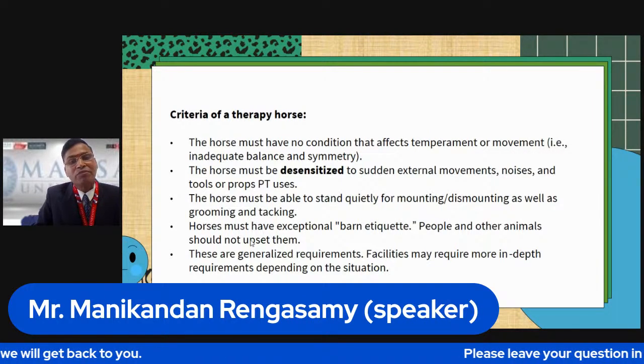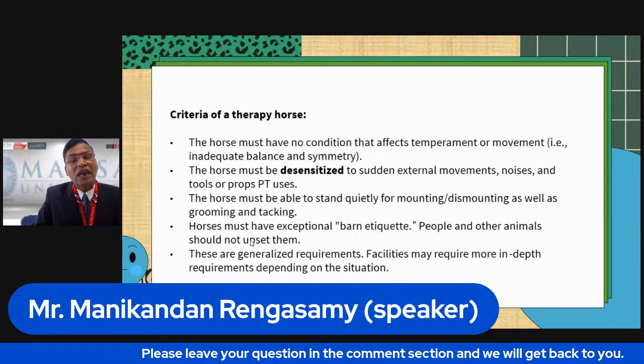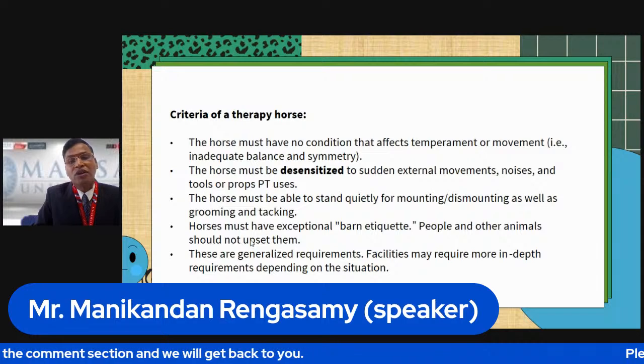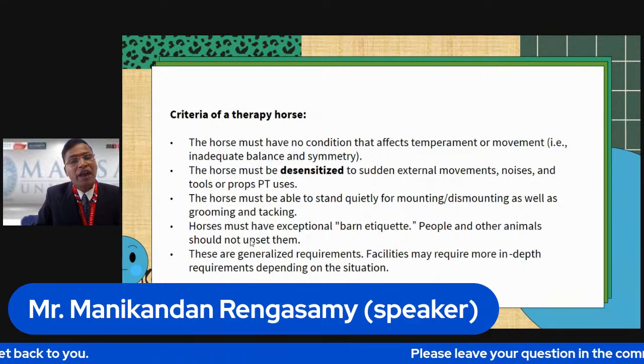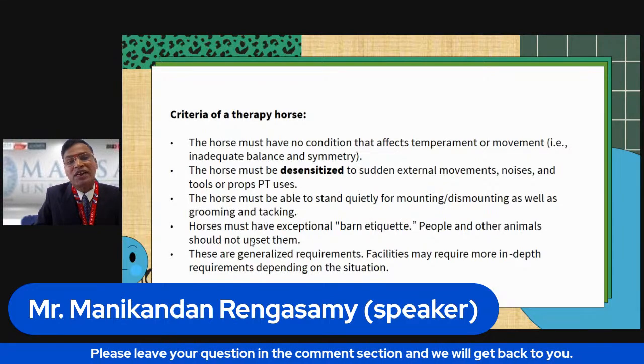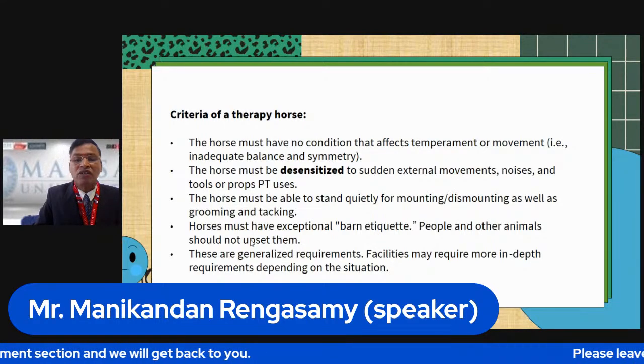The horse must be able to stand quietly for mounting and dismounting, as well as grooming and tacking. That is the type of horse we should select for hippotherapy. A horse must have exceptional barn etiquette; people and other animals should not upset them, because a horse is a highly sensitive animal. These are some generalized requirements. A facility may require more in-depth requirements depending on the situation.